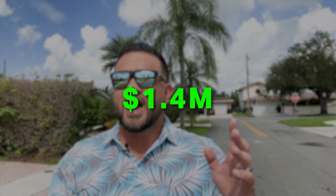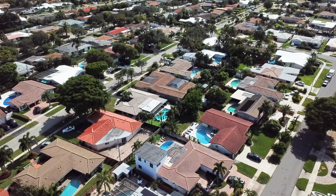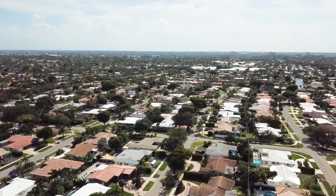Over the past 12 months, the homes that have sold range from as high as 1.4 million to as low as 543,000. Most have pools. Square footage starts at 1,200 and goes up to 3,500 square feet, and the lot sizes start at 7,000 square feet and increase up to 15,000. Most of the homes are your typical ranch style with circular driveways, all on one floor.